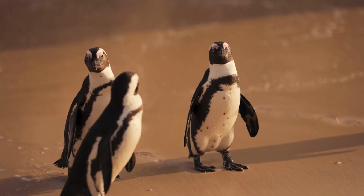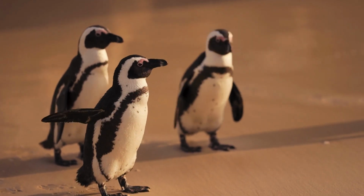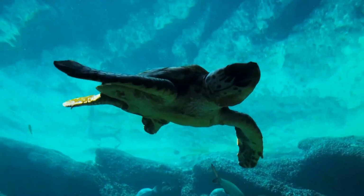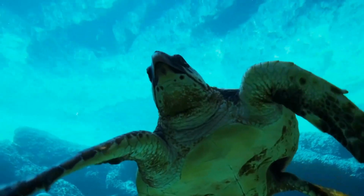Animals have developed remarkable navigation skills that allow them to navigate vast distances and find their way with precision. While they may not use technology like humans do, they rely on a combination of innate abilities, environmental cues, and senses that are finely tuned.